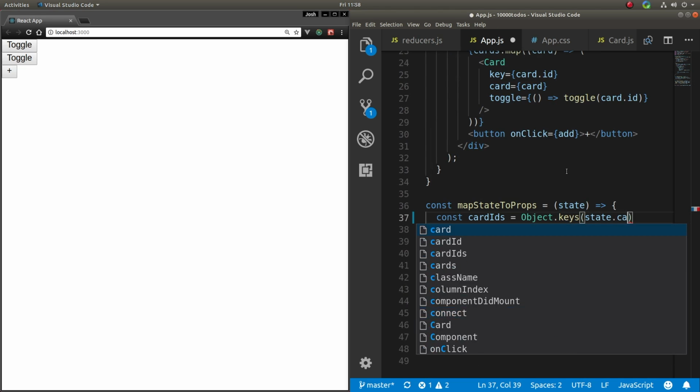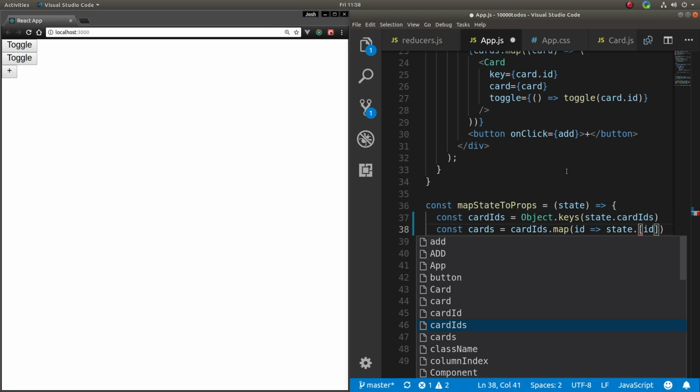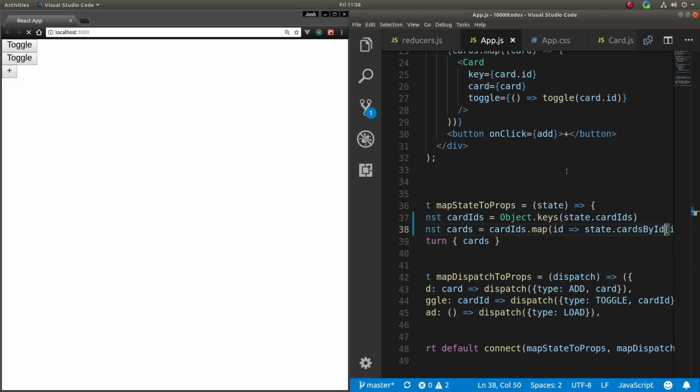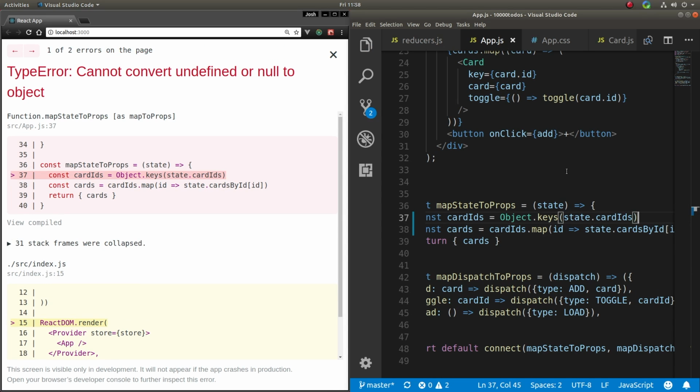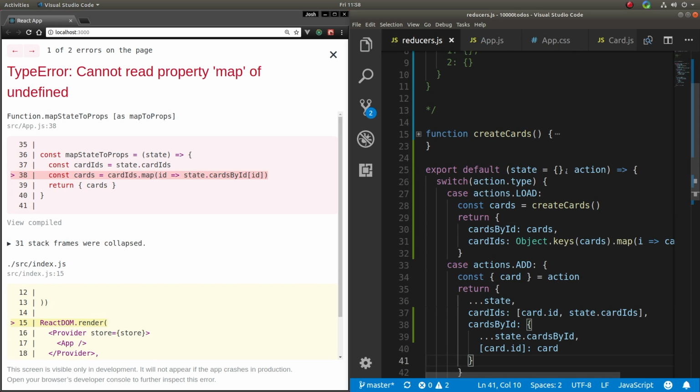And here in the app, or our root component, we're just going to take state.cardIDs. All we want is an array of integers. So unless we've added or removed a card, the app.js will not render. It doesn't need to update. If we toggle the to-do of a card, we only want that card to update. So this is not going to be object.keys because it's already an array of integers. And then these cards here, we don't actually need. All the app.js is going to do is connect to the Redux store and fetch an array of IDs.